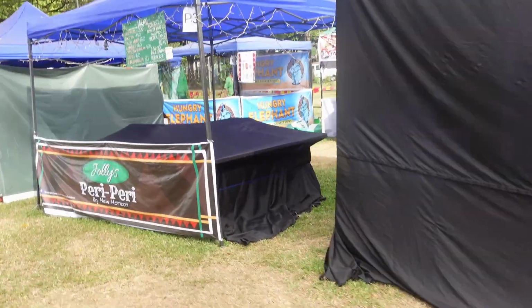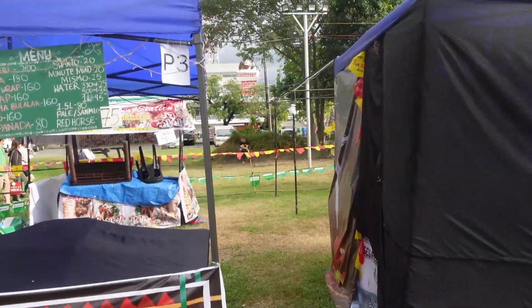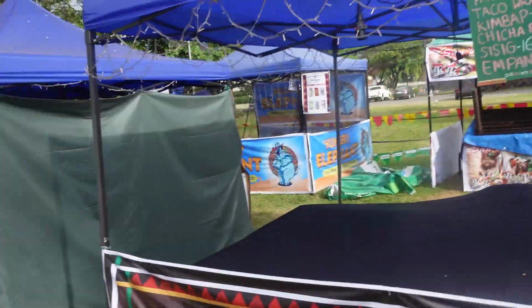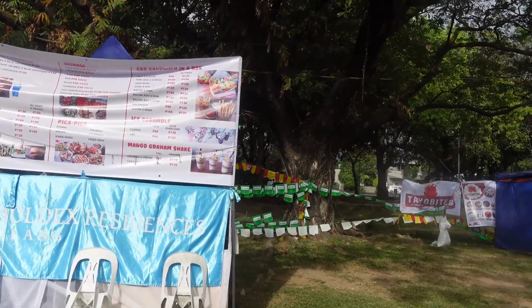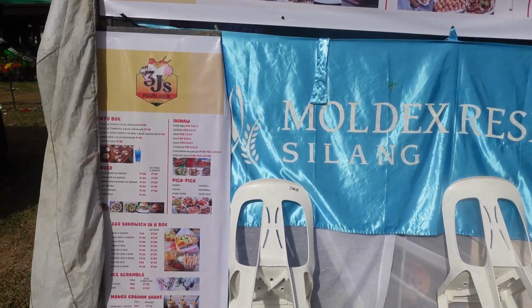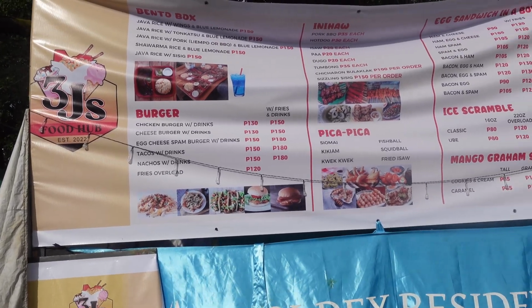Jolly's Peri Peri by New Horizon, I believe New Horizon Hotel, I believe that's what it is. I'll show you their menu as well here. And we got over here Moldex Residences Salang 3J's Food Hub. This is what it's called, 3J's Food Hub. That's what theirs looks like. Show you the big menu banner.